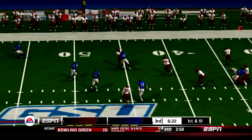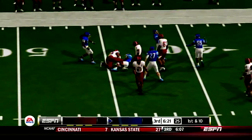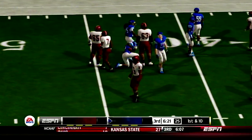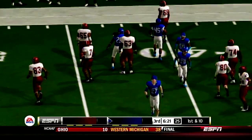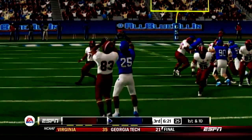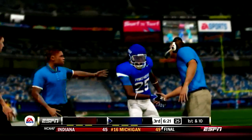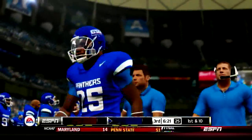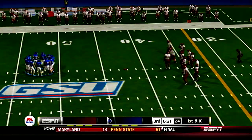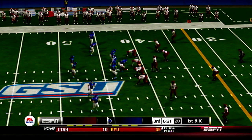The cavalry's coming. Dangerous throw. This one's picked off. And he tackles him hard at the 42-yard line. He has to make better decisions than that. He should have known that there was no room to squeeze that ball in there. First down, 10 yards to go. Ball on the 42-yard line.